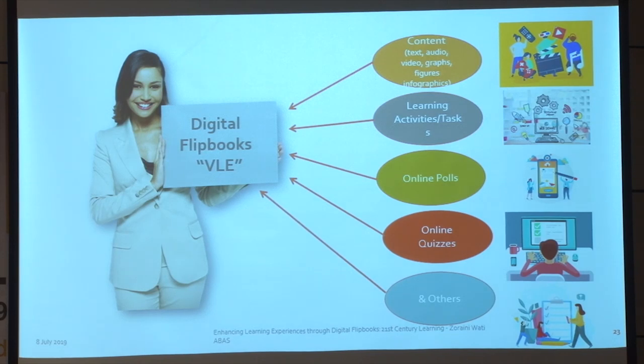Now, what if, instead of the LMS where you go in to get several things, they go into a flipbook? And that flipbook can actually serve like a virtual learning environment. So the flipbook will have videos and audio files embedded in the pages. So instead of going to the LMS and retrieving a video, you go into the digital flipbook, and the video is right there. All you have to do is play.